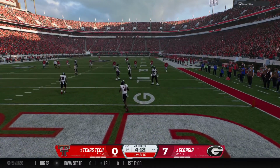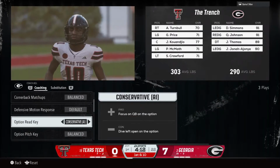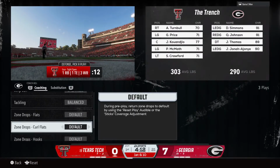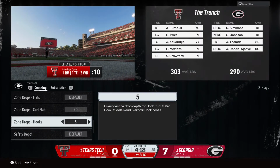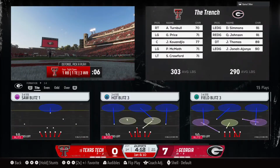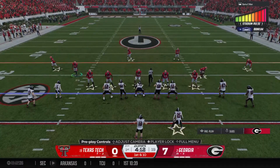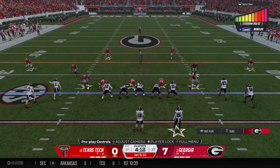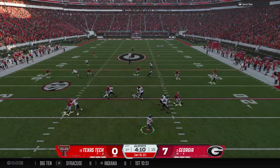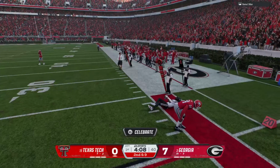And it'll come out to the 25. No attempt at a return. This place is roaring, and it's going to be so hard to operate under these conditions. Looking for a man. It's McDaniel. Caught near the sidelines. Will pick up a few before going out of bounds.